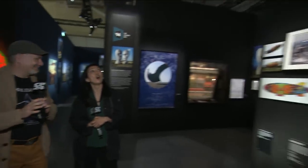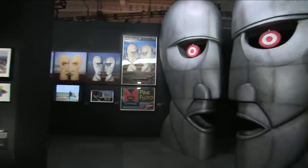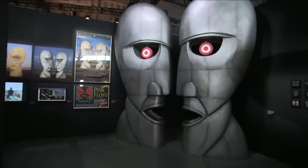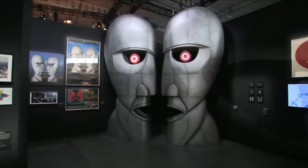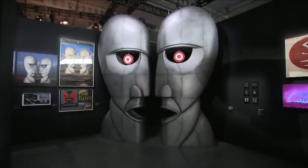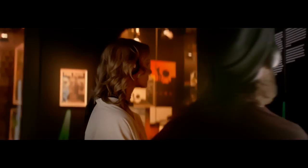And with The Division Bell, what Storm created here is two heads looking at each other. It's about communication. It actually becomes one head. Oh, I get it. I didn't see that in the beginning. Yeah, so it's thought evoking, what they do. And then, of course, you can see on the screen over here the light, the sound, the display.